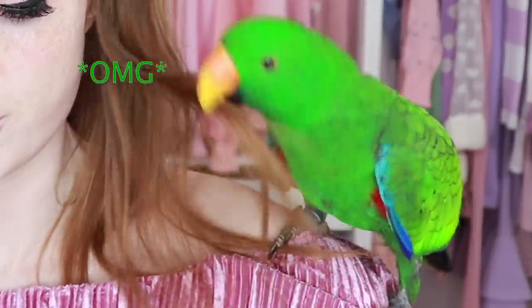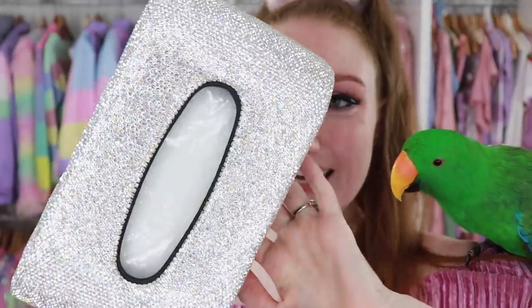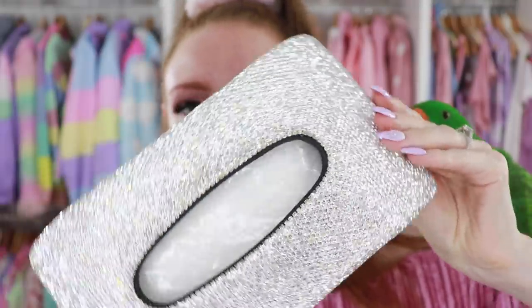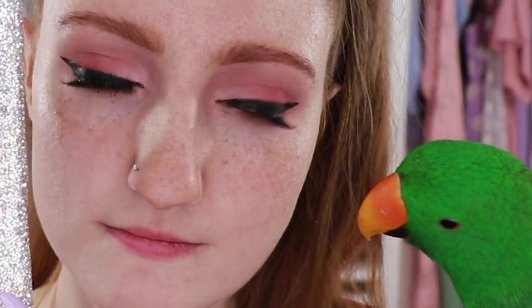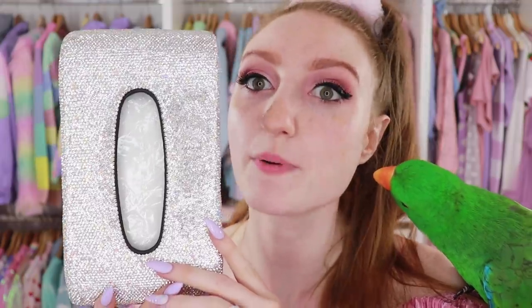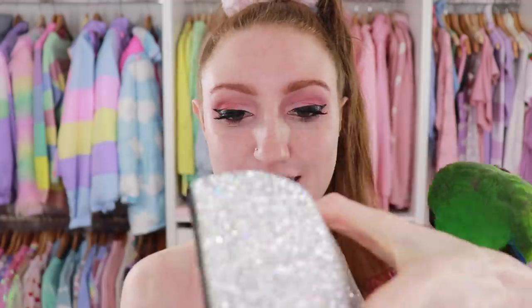If this isn't the most Trisha Paytas thing I've ever seen in my life, look at that. This is, I don't think it's real Swarovski crystal, but it's a crystal tissue box. And this was $50. I know, I'm insane. I cannot believe I paid that much. I had to know what it was like. I had to know if it was worth it. And it is very, very well made.